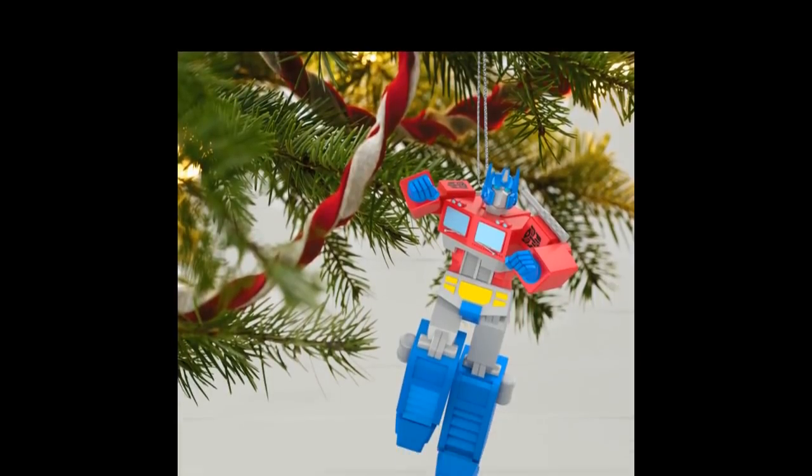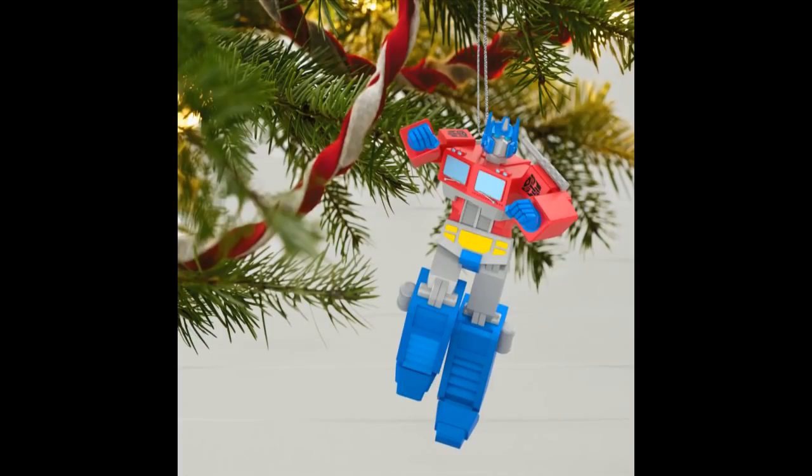Hallmark's making another Optimus Prime ornament, and I think the one they did like 3 or 4 years ago was pretty good. So they're putting out this one. It's slightly different. If you're into this, then make your holiday more festive, fun, and more than meets the eye.